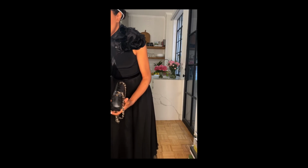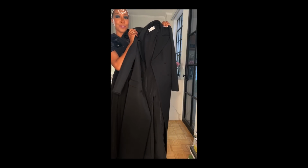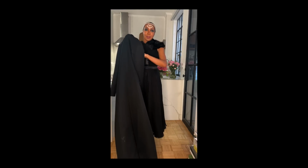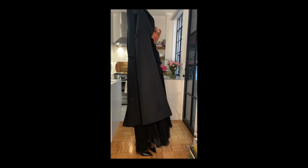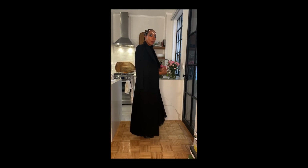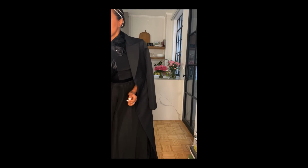And then to arrive, I'm gonna go with my vintage coat that I picked up from a nice piece of vintage in Paris. It's stunning. This is a super long tuxedo coat, and I actually had it hemmed because it's so long. And that is my whole look together. Let me just grab the bag so you can see the final look.